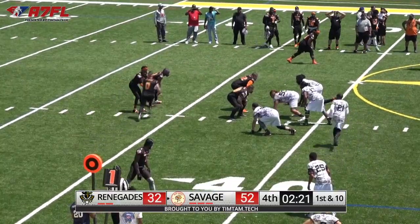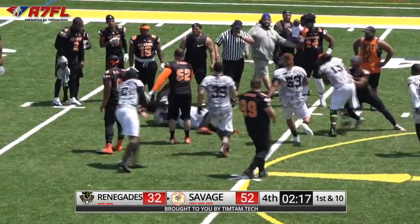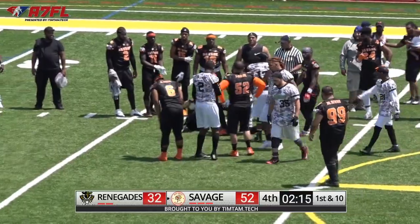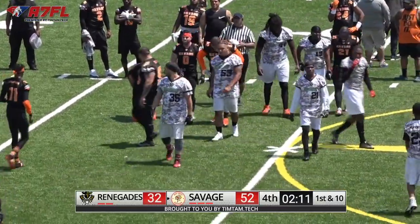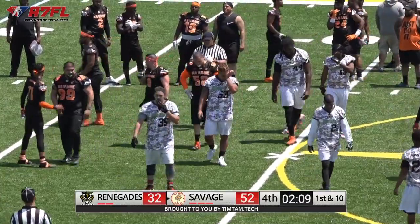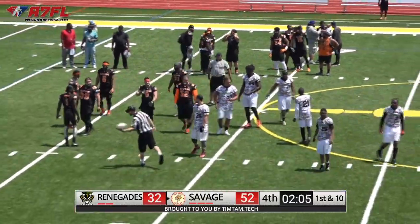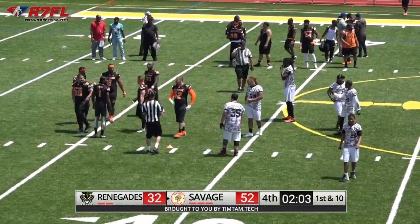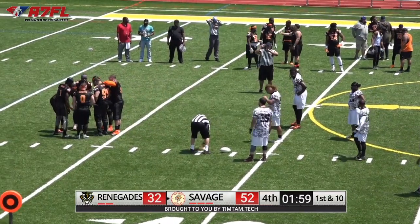Well, this game certainly is over, and for the simple reason, as we get the sweep handoff, that there are no onside kick type situations here in the A7FL, so there was no way for the Renegades to get the ball back. But if they get a score, that ball bounces into 25. Oh, we saw it today. 1 in a million. We've seen a lot of 1 in a million plays today.